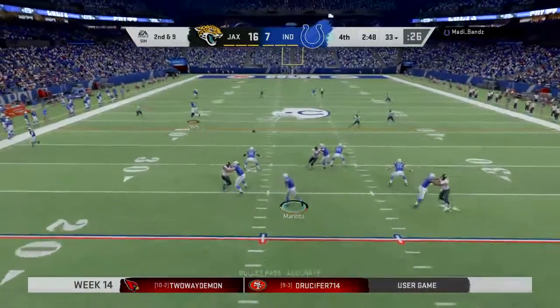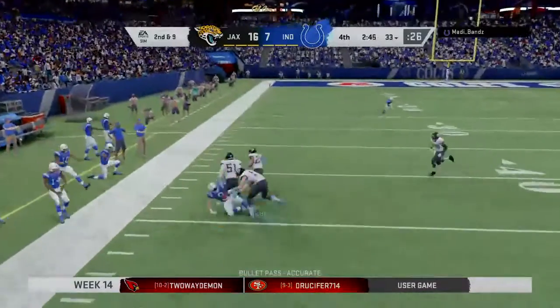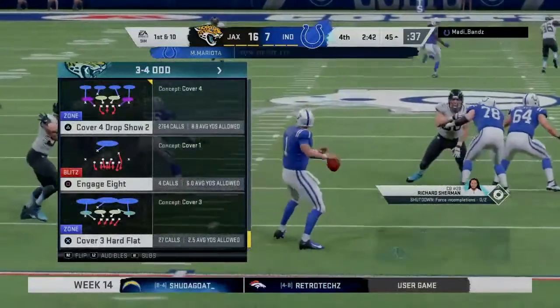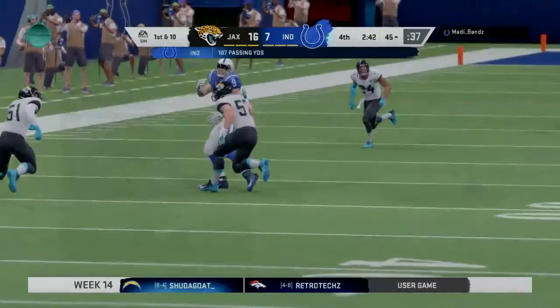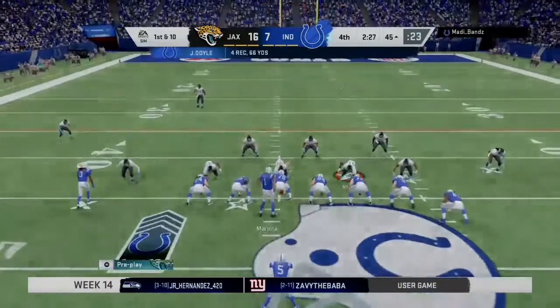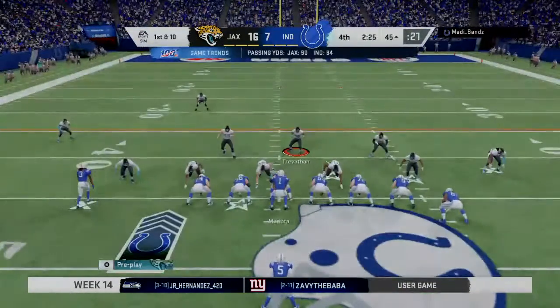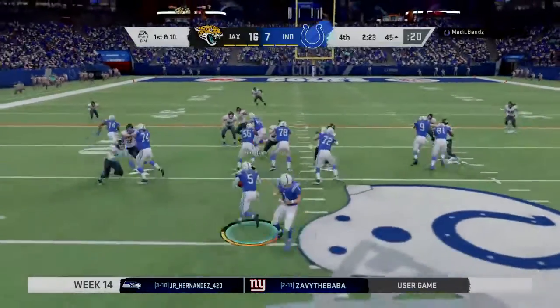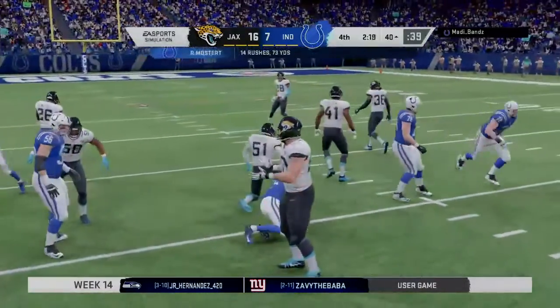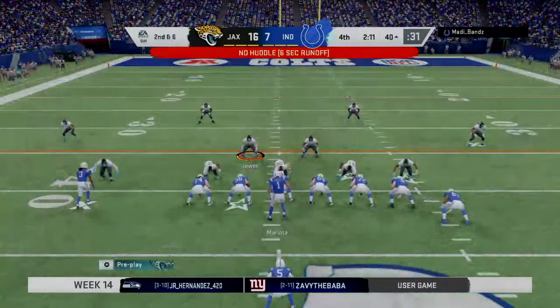On 2nd and 9, Mariota. Oh, a battle for it here, and this will be caught. And he's going to have another first down as the tackle's made at the Jaguars' 45-yard line. So in Jacksonville territory now. Here's a 1st and 10 at the 45-yard line. And he'll give it here to his running back. And he takes it down to the 40 with a pickup of 4.